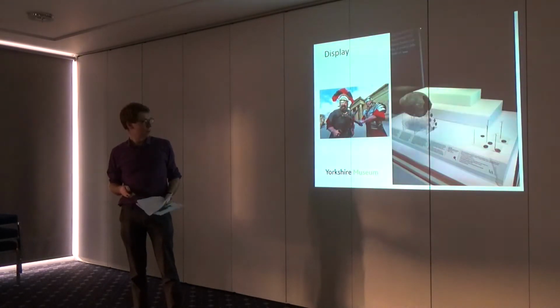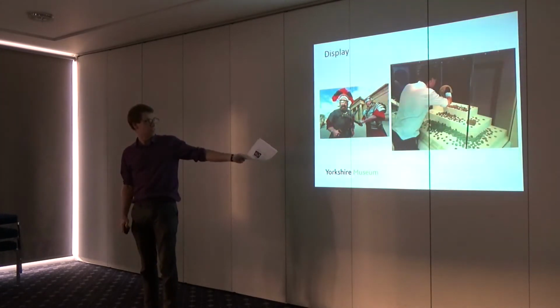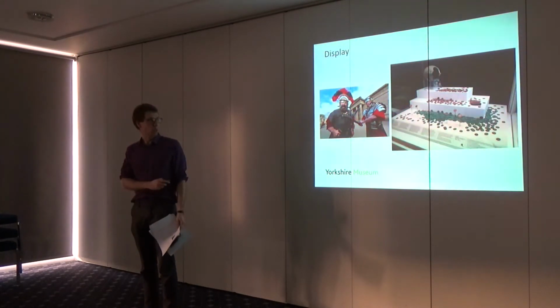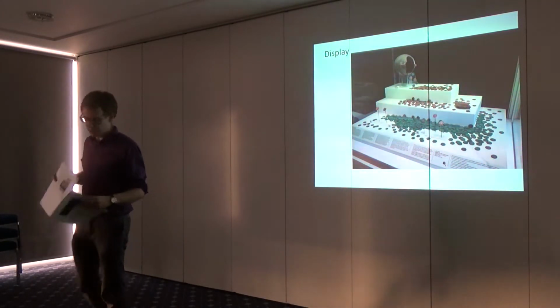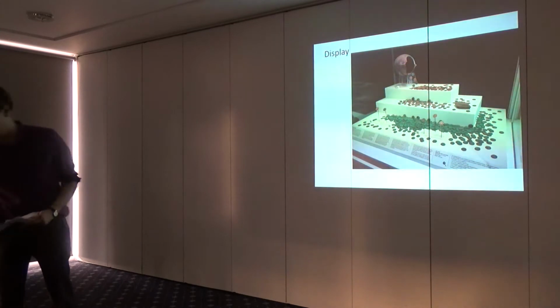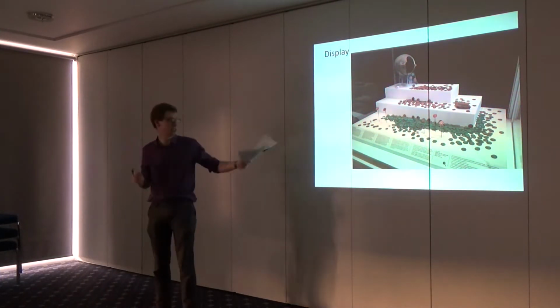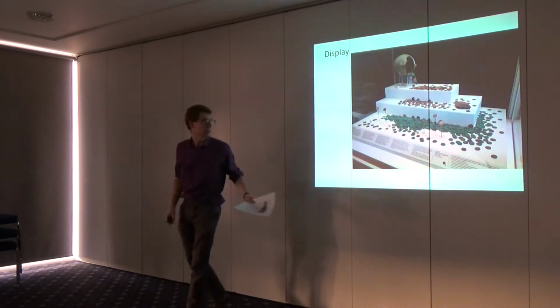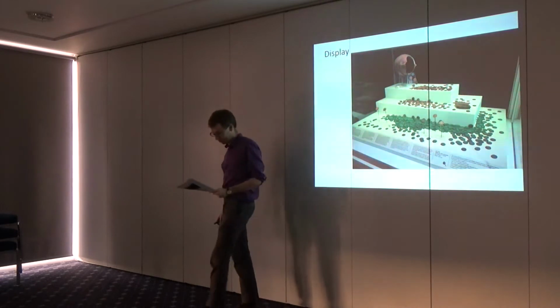So then, we put it on display after we acquired it, and I'll just play this through once. That was a morning of my life doing this. So after it had been for conservation, it went on display in the Yorkshire Museum, and this is what it looks like now. You see the difference between the unconserved coins at the bottom and the conserved coins at the top.